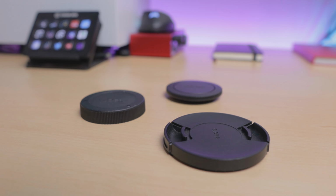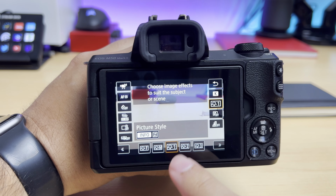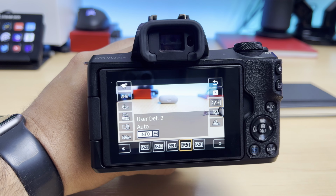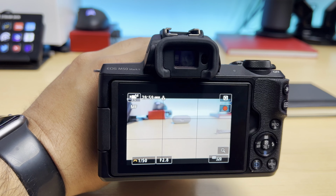It's not perfect though. I record my A-roll in 1080p 24 frames per second since the 4K is kind of lacking with autofocus, and honestly, the crop is just way too much. Moreover, I do use CineStyle as a picture profile since these cameras don't come with C-Log, and it's the closest that I could get to a log profile. But the image is still pretty good in my opinion.